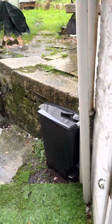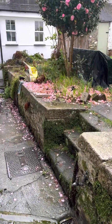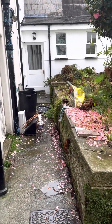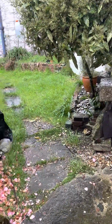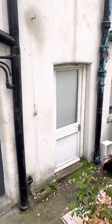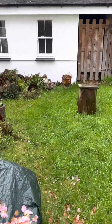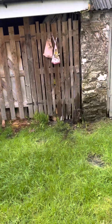There's an enclosed courtyard at the rear. There's a garden, communal area. It's actually got access to these other properties that are surrounding this courtyard. 1, 2, 3, 4, 5 properties, I believe. They all have access to this outside space, although it's on my vendor's deeds. I suppose it's more a communal space.